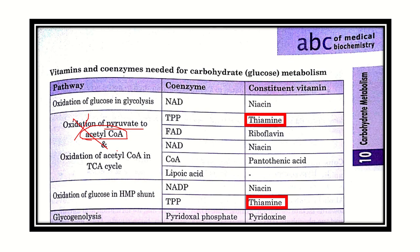That means larger amounts of ATP are not produced, because oxidation of glucose to pyruvate produces only 8 ATP, but oxidation of glucose and entry into the Krebs cycle produces about 38 ATP, which is more. And if the pyruvate is not converted into acetyl CoA, the pyruvate is converted into lactate, and this lactate is converted into lactic acid and produces acidosis. So the stop of oxidation of pyruvate to acetyl CoA and oxidation in the Krebs cycle will develop less ATP but more acid.